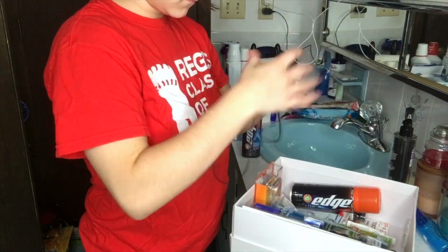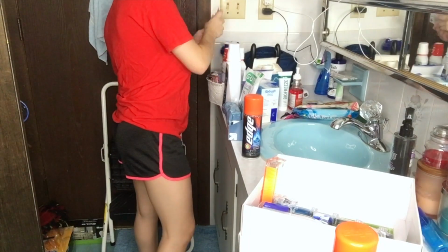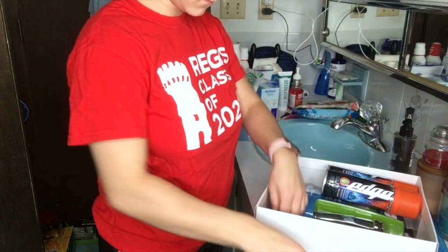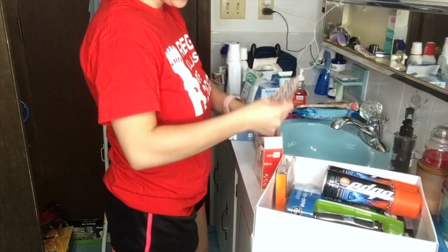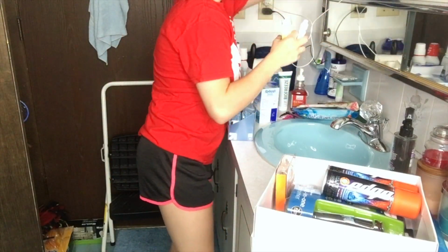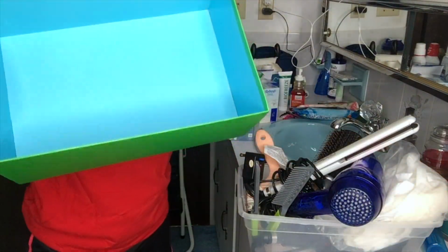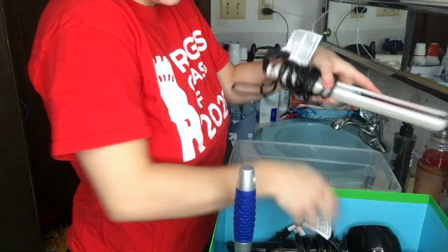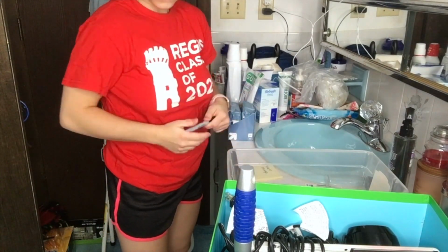This shoebox in the closet, I'm just going through it and taking a lot of things out and organizing it way better and getting rid of anything that I don't use or need. Now I'm taking this box and I'm organizing my hair products. And again, I'm writing what's in the box on a post-it note.